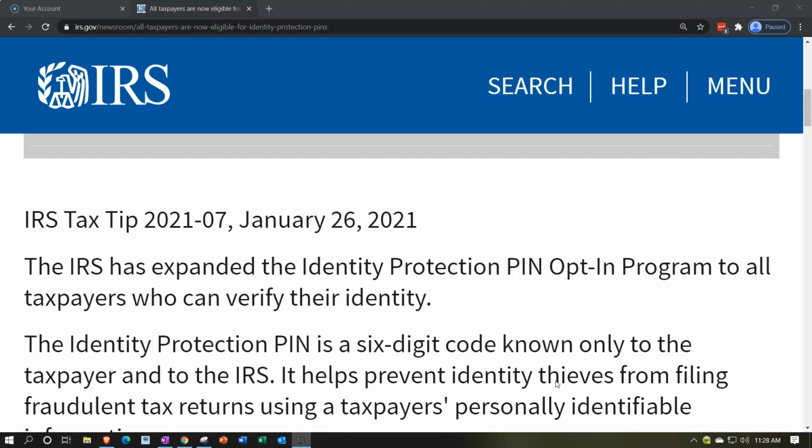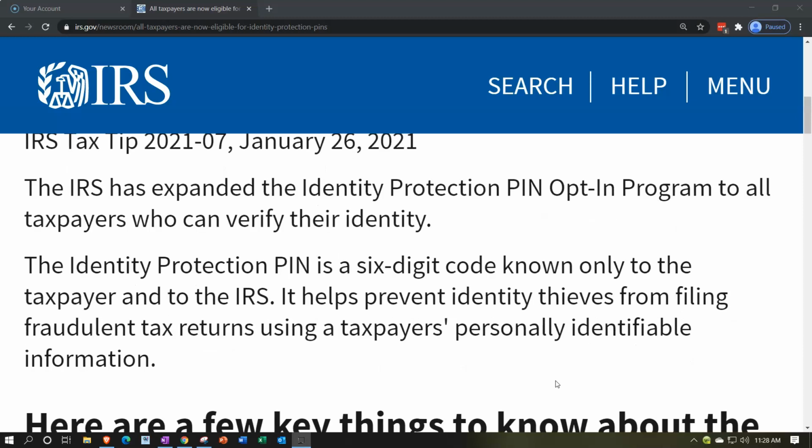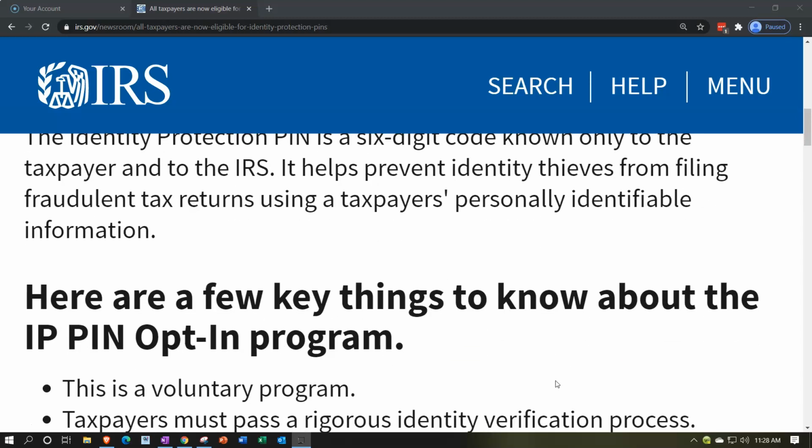The IRS has expanded the Identity Protection PIN opt-in program to all taxpayers who can verify their identity. The Identity Protection PIN is a 6-digit code known only to the taxpayer and to the IRS. It helps prevent identity thieves from filing fraudulent tax returns using a taxpayer's personally identifiable information.